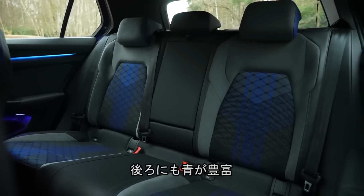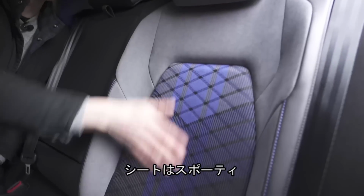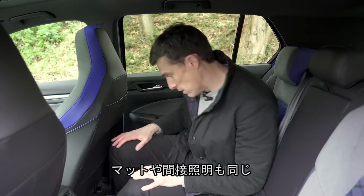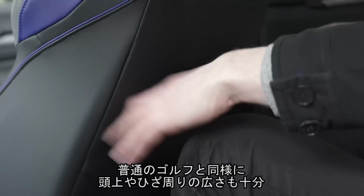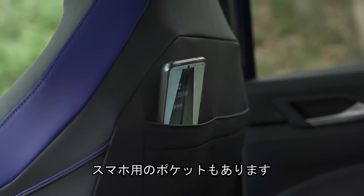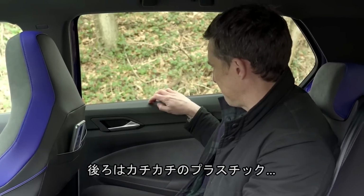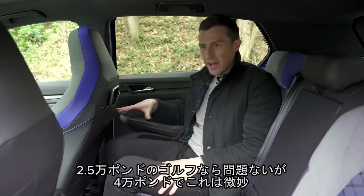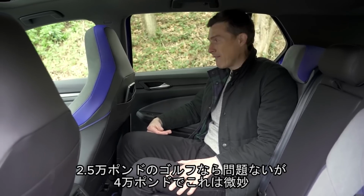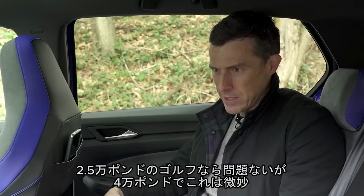Here in the back, the blue theme continues. You've got similar style sports seats, you've got similar mats as in the front, you've got mood lighting as well. Other than that, it's like a normal Golf, so look, knee room's good, headroom's good, these little pockets on the seat back so you can put your mobile phone there. But overall, the quality, scratchy plastics back here, is fine if you're in something like 25 grand's worth of Golf, but in 40 grand's worth of Golf, I'm not sure it's acceptable.